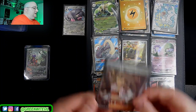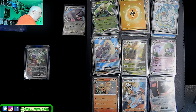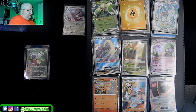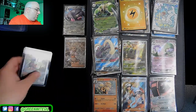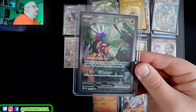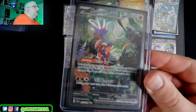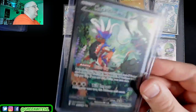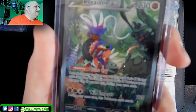So now we got Professor's Research full art. And you are going to love the last card. You're going to see this in one of the shorts. I freaked out. I recorded sound, obviously, or voice. I just don't know. Look at that. Charizard Secret Art Rare, S-A-R, or Secret Illustration Rare, S-I-R, Sir. Look at this Sir, guys. He is a Sir.